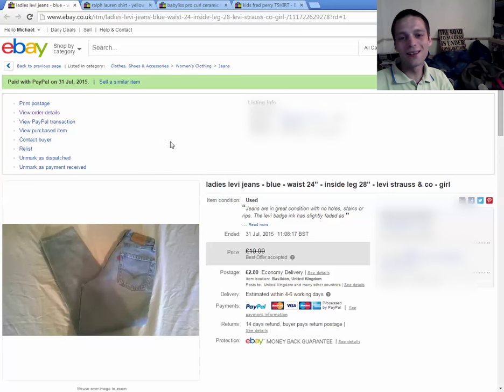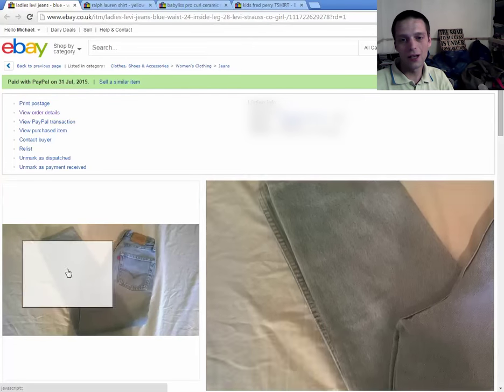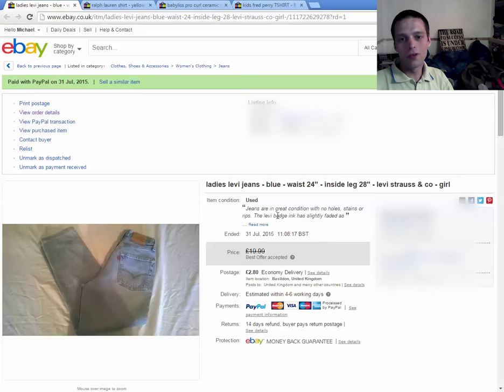Anyways, pair of ladies Levi jeans. I took a best offer of 15 quid on these again. Nothing wrong with them. The person just messaged me saying, look, I can't afford them, but I really like them. Would you accept them? And I think it was just a case of morals or sympathy kicked in, something like that. So I was like, yeah, go on then. So, yeah.